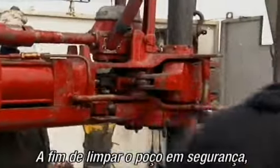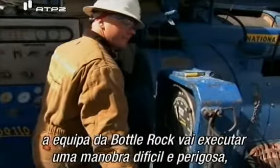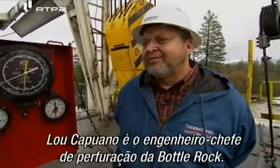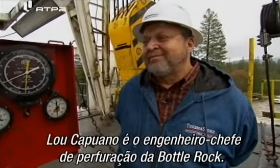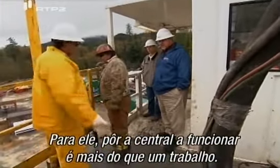In order to safely clean out the well, the Bottle Rock team will execute a difficult and dangerous maneuver known as blowing the well. Lou Capuano is the head drilling engineer for Bottle Rock. For him, getting the plant online is more than just a job.